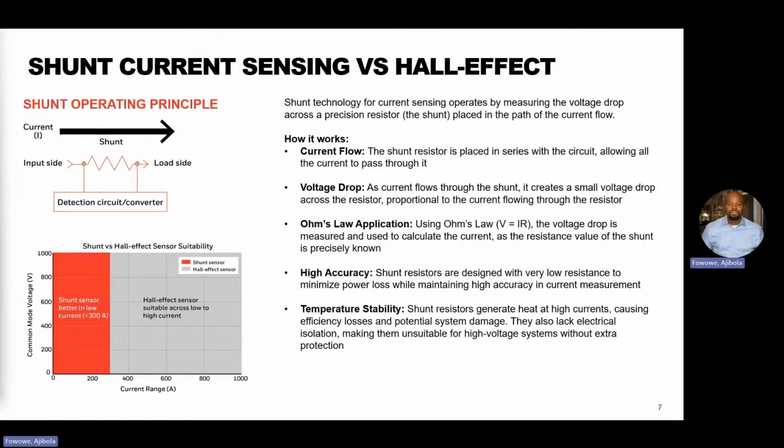Now, from a current measurement standpoint, what we've seen is that shunt technology has good accuracy in the lower amperage range of less than 300 amps. When you get above 300 amps with shunt technology, you start seeing some inaccuracies or inefficiencies, and it also has a bigger impact on your overall circuit because you have a bigger loss on your line. You have a bigger loss, voltage drop, and heat dissipation and heat generated, which could have an effect on your overall system reliability and create some safety concerns.